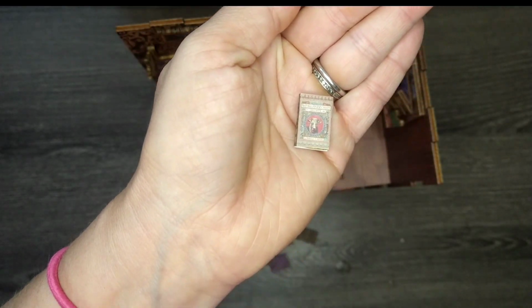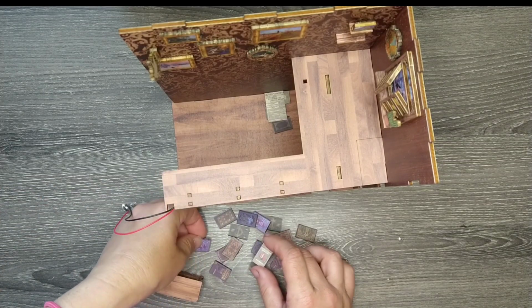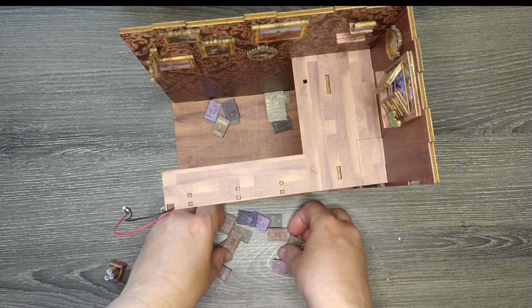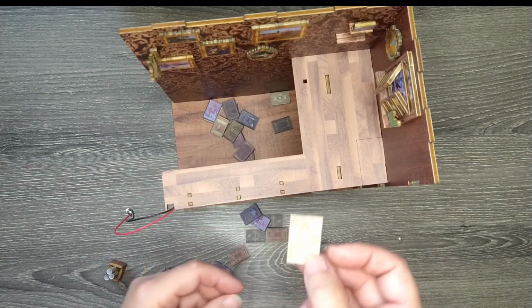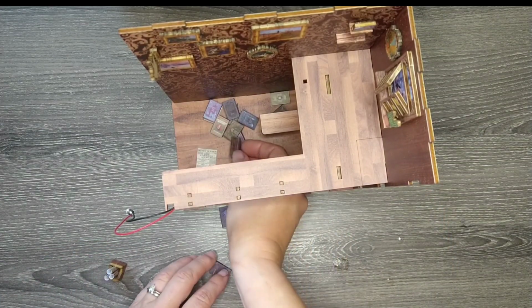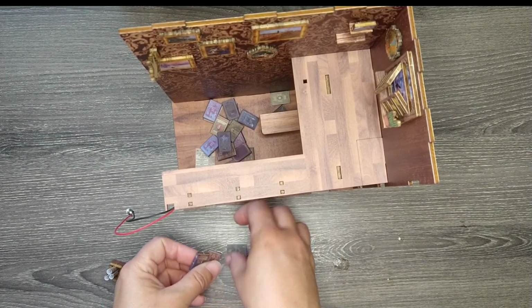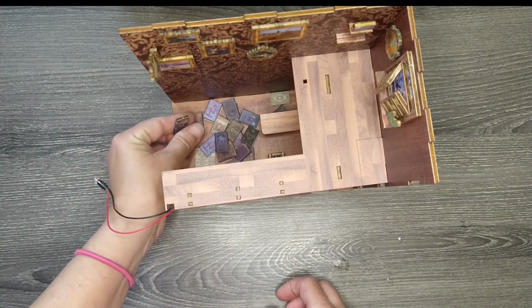But yeah, so I started working on building all the little books, and same thing with those newspapers. You had to cut them out and then roll them up. So I'm trying to work on this a little bit every month, so eventually I get that finished too. But super cute, super fun.